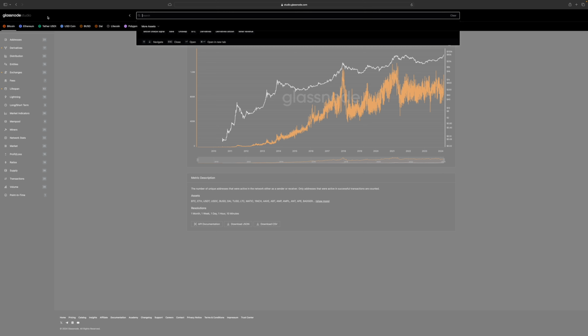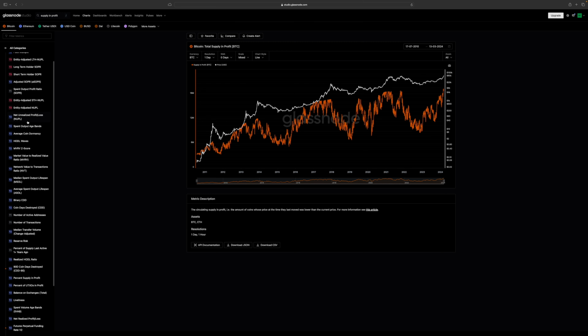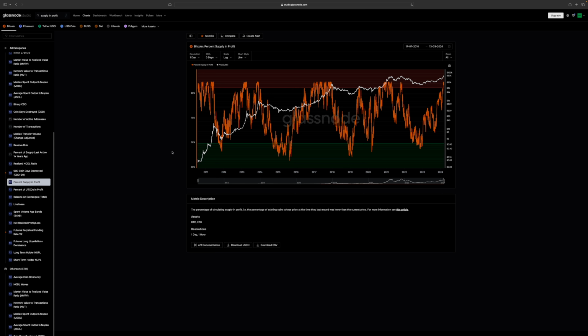Let's take a look at the supply in profit. All right, so we've got the percent of supply in profit. If you're not familiar with on-chain data, there are a lot of companies that track on-chain metrics. Glassnode is one. You have a few others: IntoTheBlock, Token Terminal, Santiment, DeFi Llama, you name it, depending on what you're looking for. In this case, we're going to be focused on Bitcoin, and Glassnode does a really good job with a lot of Bitcoin metrics. So that's what we're going to take a look at.